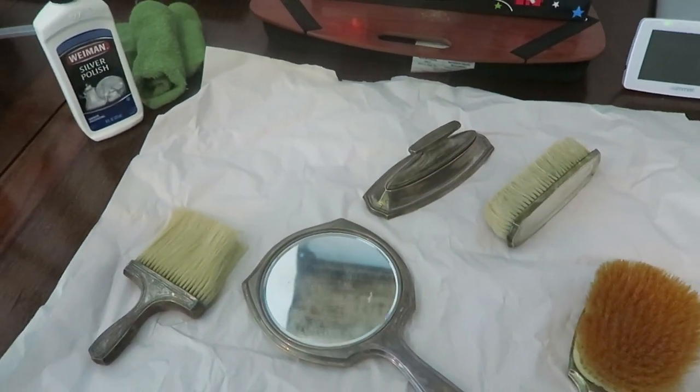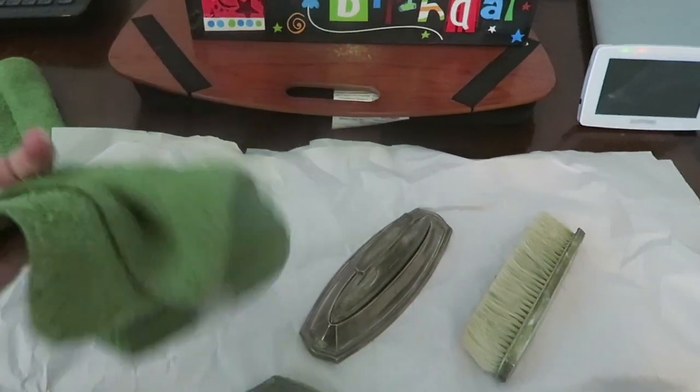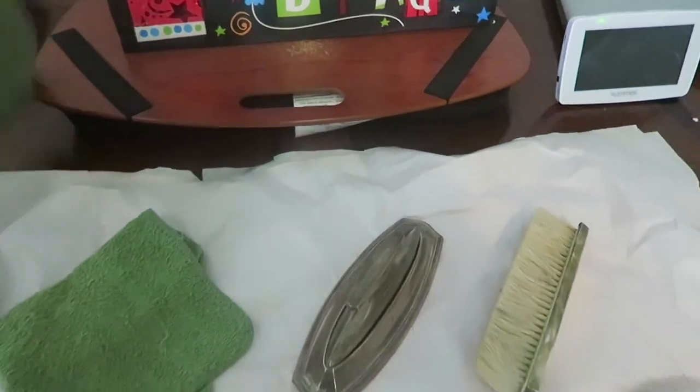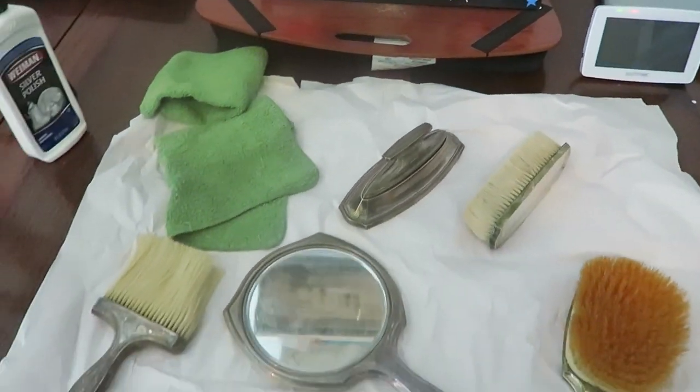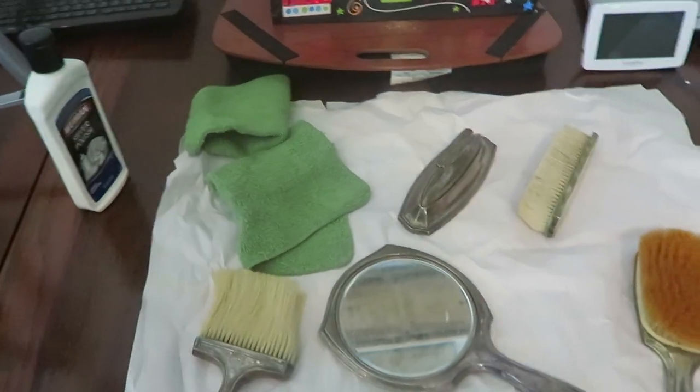So I'm going to clean this with the silver polish and just a rag, and then I'll take a wet rag and wipe it down and dry it. So that's what we're gonna do right now.